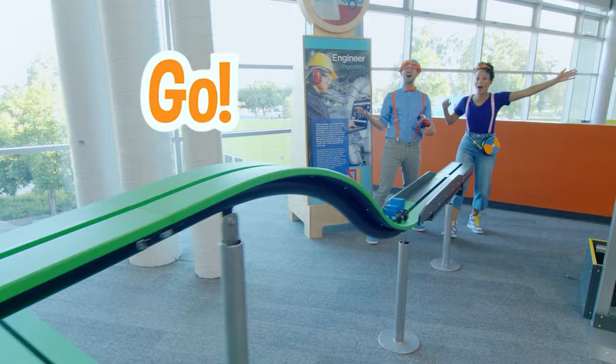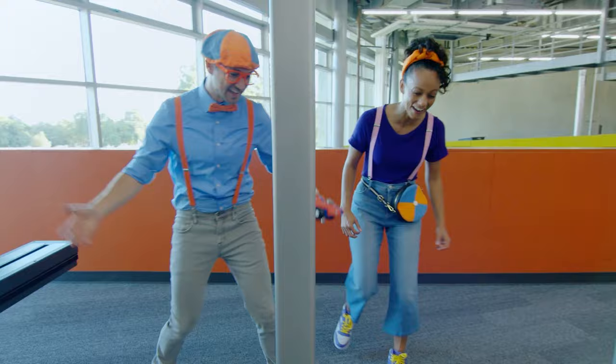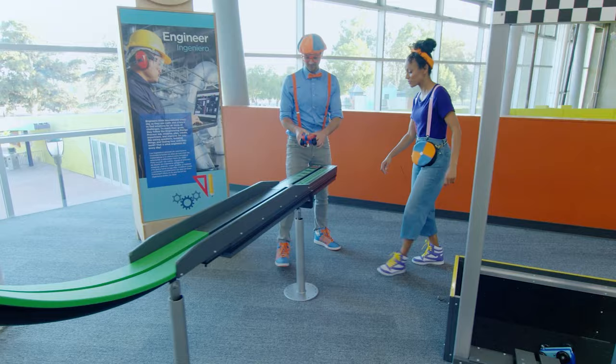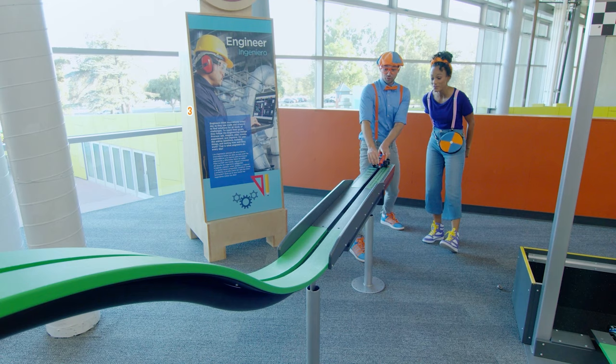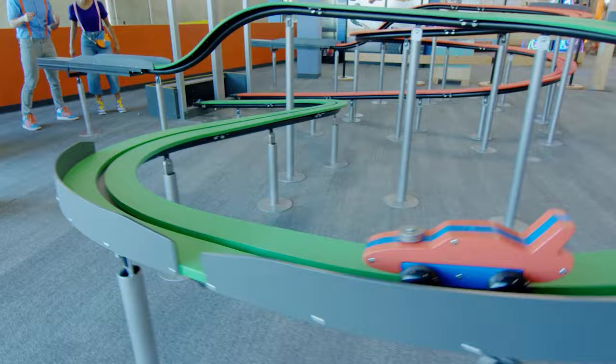3, 2, 1, go. Yeah. Yeah, go blue car. Go blue car. Whoa. Yeah, Mika, that was awesome. That was a fun one. Wow, so fast. All right. Try it out. Ready? 3, 2, 1, go! Whoa. Yeah! Oh, yeah, it made it! Yeah! Whoa!